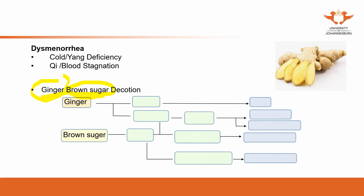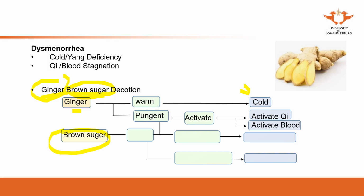So you use ginger, you use the brown sugar. These two ingredients: ginger is warm, so you can use it in a cold syndrome. Ginger is also pungent. Pungent can activate qi and blood. Sugar is sweet. Pungent and sweet can create yang. So this is a law in Chinese medicine.